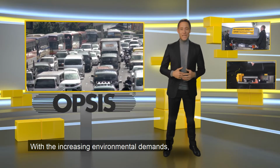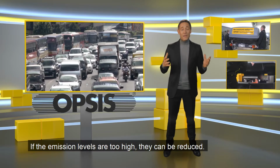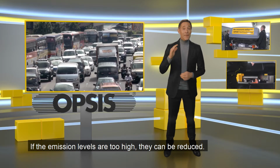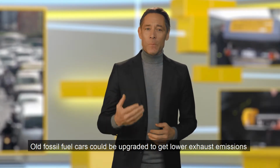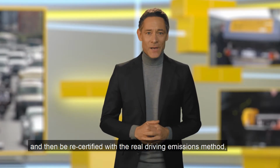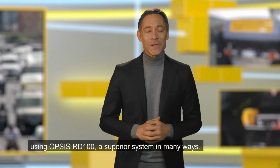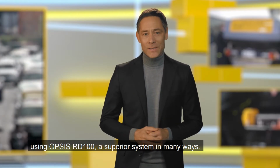With the increasing environmental demands, cars need better cleaning equipment. If the emission levels are too high, they can be reduced. Old fossil fuel cars can be upgraded to get lower exhaust emissions and then be recertified with the real driving emissions method using OPSIS RD100, a superior system in many ways.